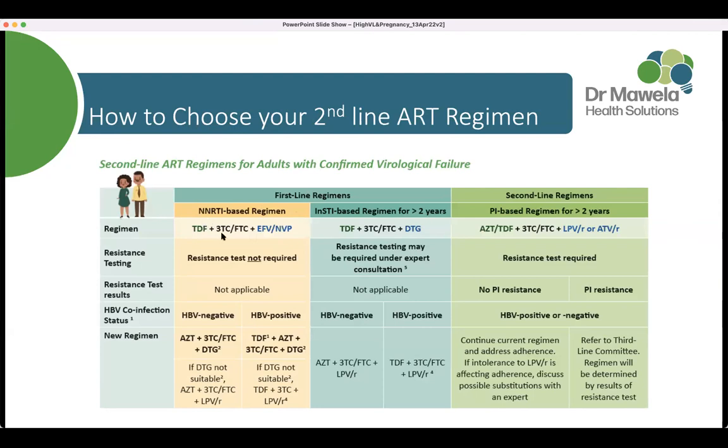This is her regimen. There is no need for us to do a resistance test. We've got 2 viral loads more than 1,000. There is no log drop. And remember, her hepatitis B was negative. So just follow the guidelines. Stop tenofovir, give zidovudine, continue lamivudine, stop efavirenz, and give DTG. So we follow the guidelines. But I know that the guidelines are likely to be updated based on the new data from the NADIA study and many other studies. But let's not talk about that and confuse everyone. Let's stick to this table copied and pasted here from the guidelines.